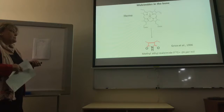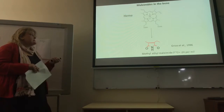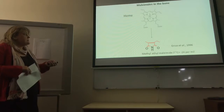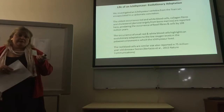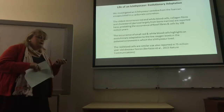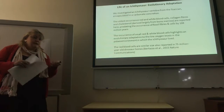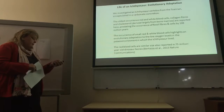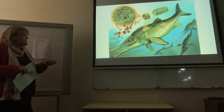Also in the bone we find the presence of breakdown products of hemoglobin, malamides, and their isotopic composition is consistent with a heme source. The ichthyosaur lived during a time when there's very low oxygen levels in the ocean and atmosphere, and probably made these very small red blood cells to be able to effectively transport the oxygen around the body. So this is the ichthyosaur and the red blood cells.